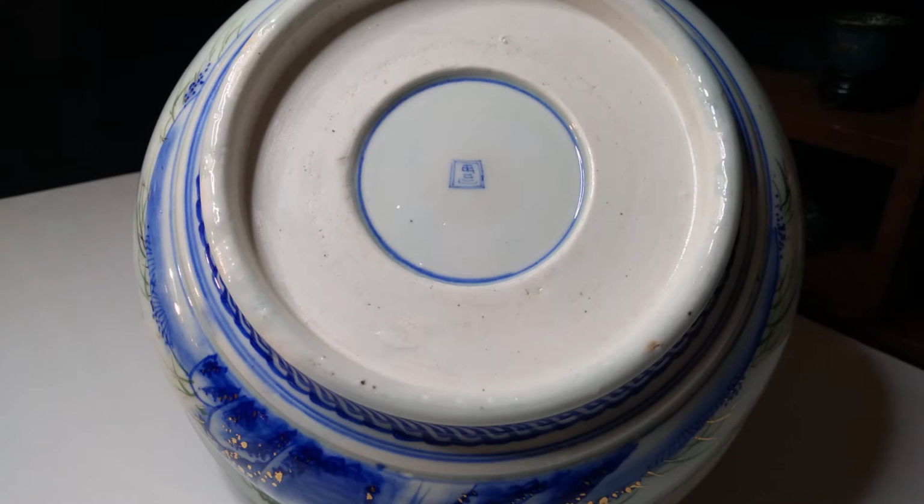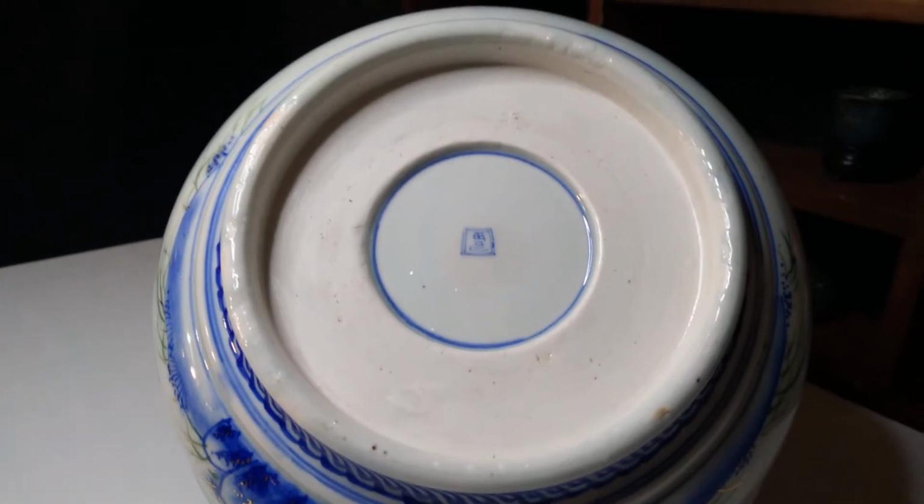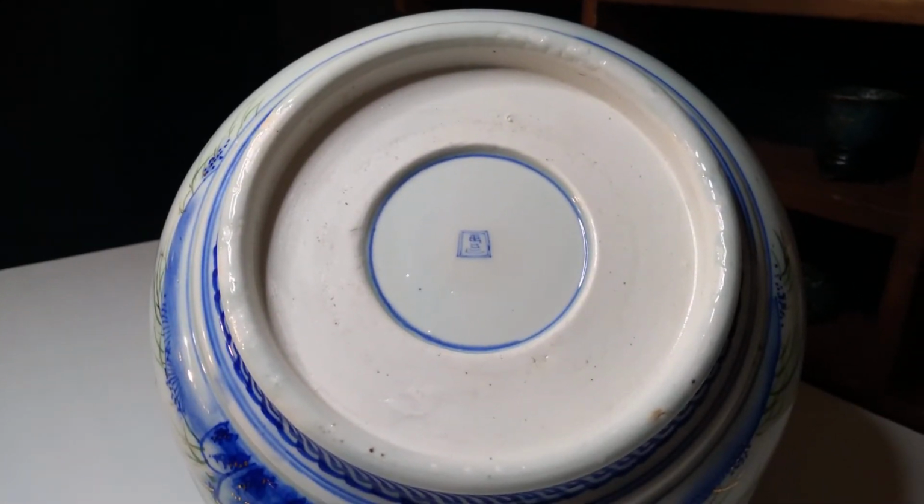Now, first things first, that's a mark on the bottom that I'm unfamiliar with. I don't know. I think this is Japanese though. I think this is probably Meiji Era Japanese. I think this is probably one of the fanciest things I've ever seen that was pottery. Now we're gonna get a bit more of a gander at this before I turn it over.